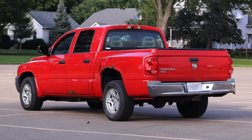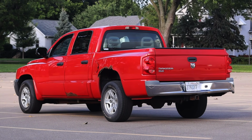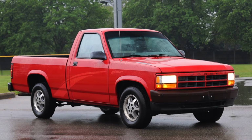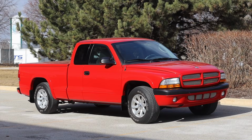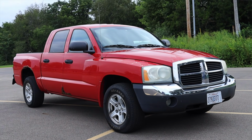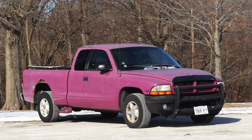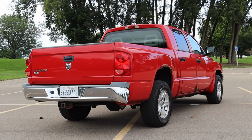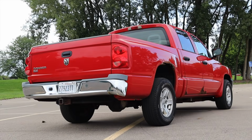It started here in 2005, and I've now driven every generation of the Dakota. The first generation, the second generation, and now the third gen. Funny enough, all in red or a shade of red. I'll give the pink one a pass. But I'm excited to share with you the third generation Dodge Dakota here today.